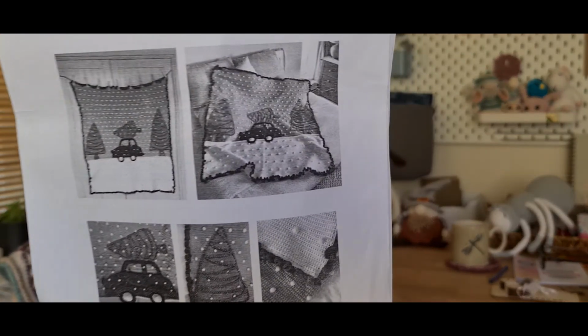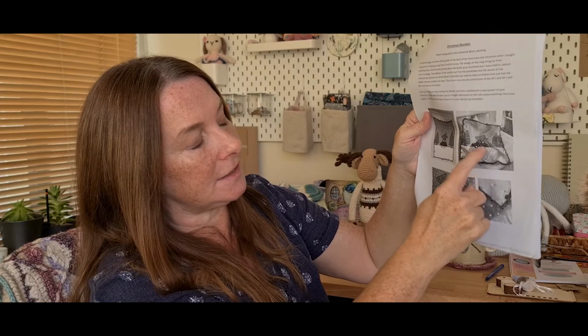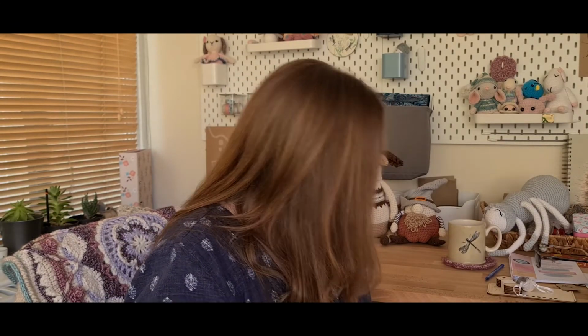But anyway, now I've shown you this before. This is in black and white, so it won't come up very well on screen. Hopefully you can see it a little bit. So you work the blankets, and then the car and the trees are separate, and then you sew them on, and then you put a border on. Sounds really easy. I just need to get on with it. But because I keep getting distracted with fibre festivals and new patterns that come onto the market and Instagram, maybe I should just come off Instagram for a while and just make everything I've got and then reappear, and then I can show you.